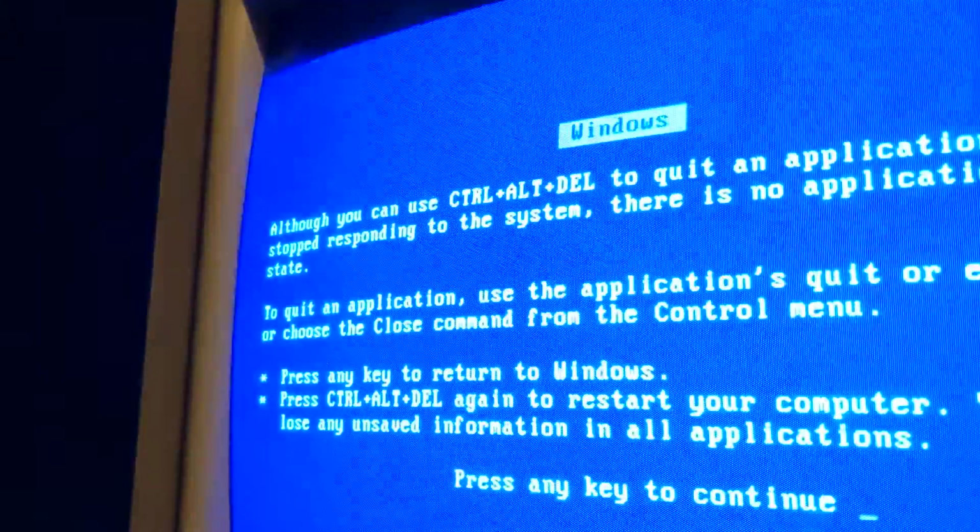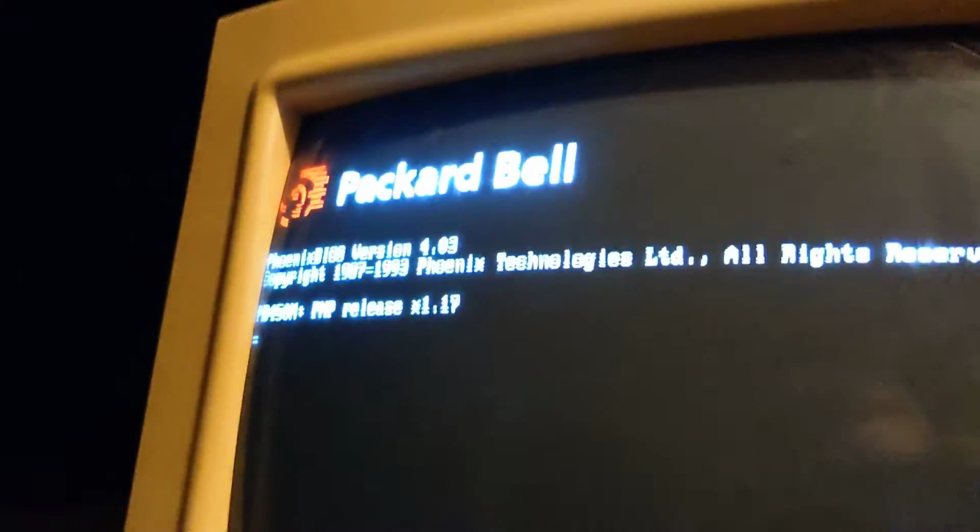Packard Bell desktop there with God knows what. See which of these ports here. Reboot it. Should I do it? Yeah. There's a reset button on the machine, but I don't care.